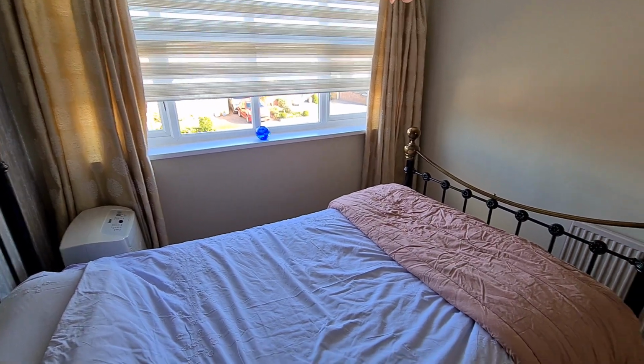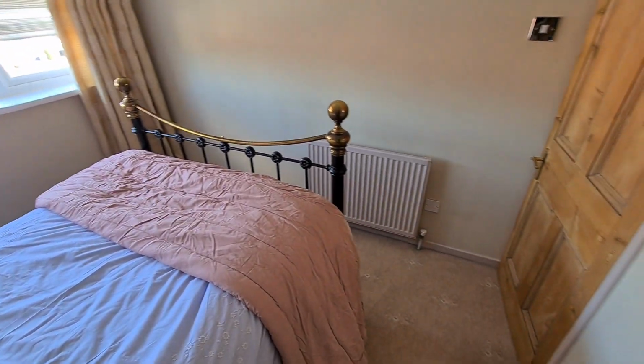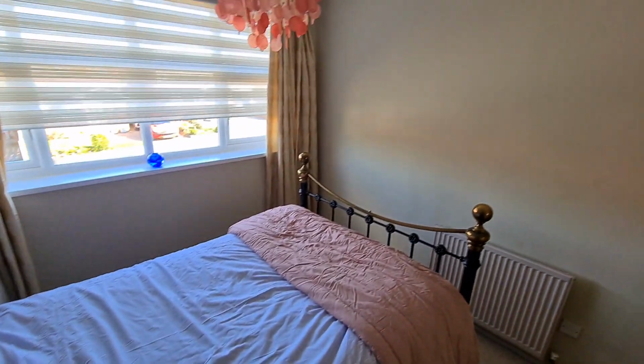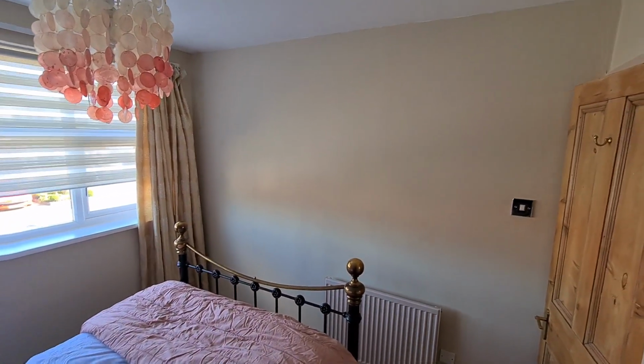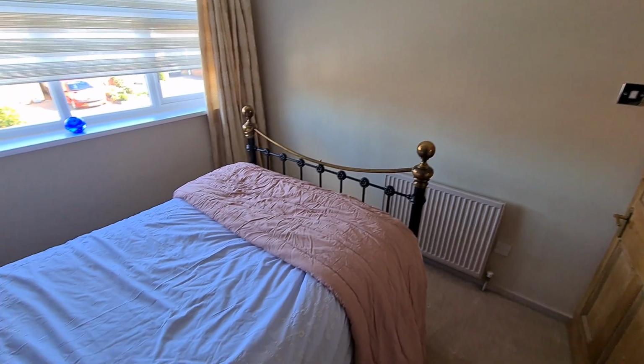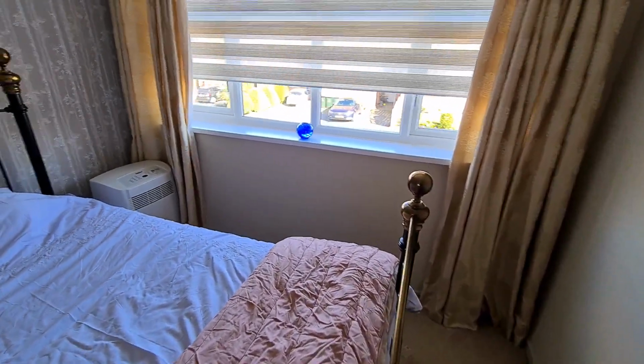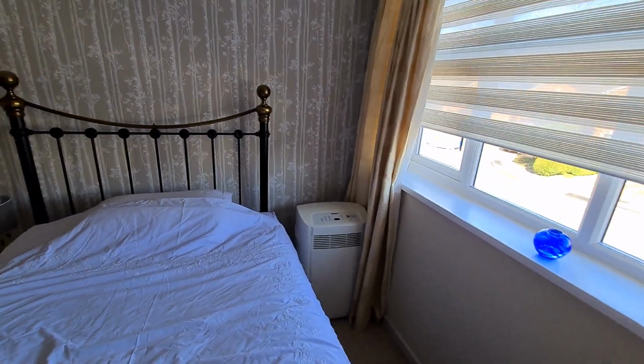I don't know about you guys out there that are looking for properties to move to and maybe upscale to or downsize to, etc. Depending on which way you're going on the property ladder. But it's a great property here. There's a lot of attention to detail, very little to be done.